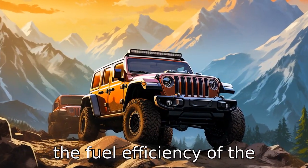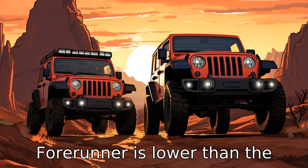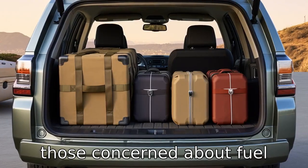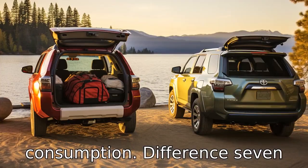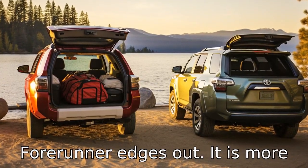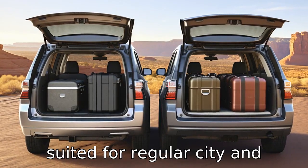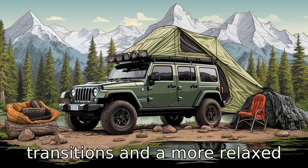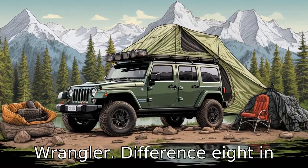Difference 6. The fuel efficiency of the 4Runner is lower than the Wrangler. This makes the Jeep Wrangler a better option for those concerned about fuel consumption. Difference 7. On-road comfort is where the 4Runner edges out. It is more suited for regular city and highway driving, with smoother transitions and a more relaxed ride when compared to the Wrangler.